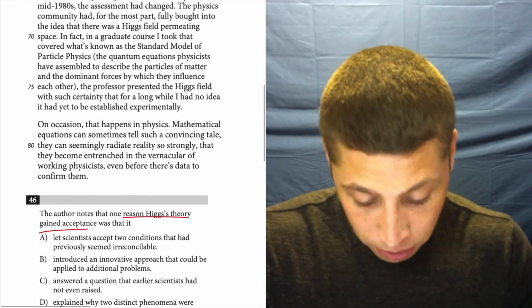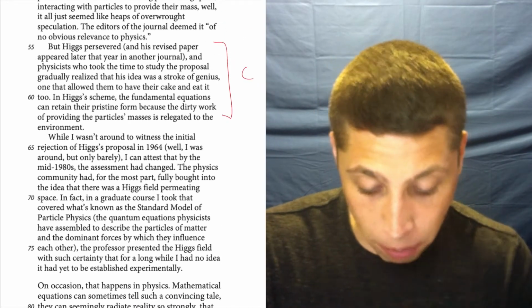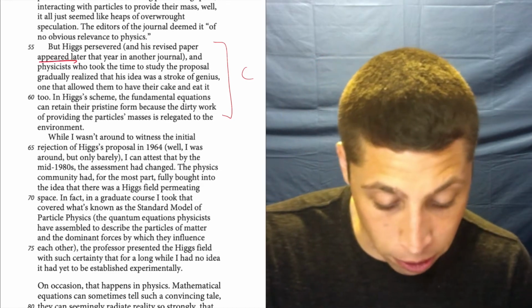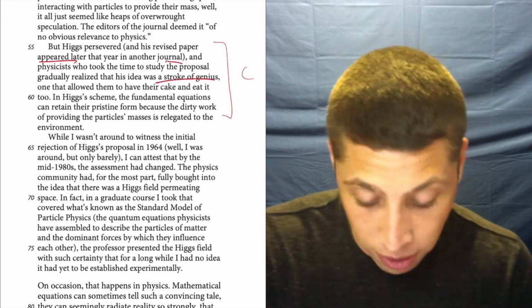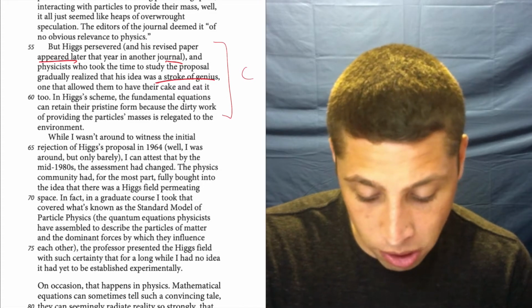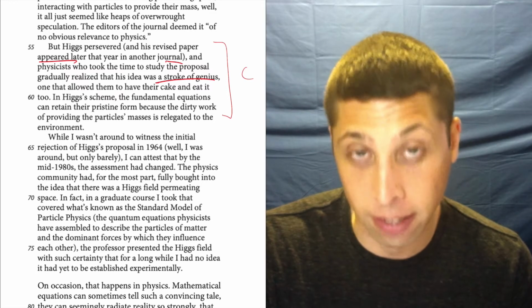Yeah, it's that whole paragraph. Okay, so what is this? We need to be about why it gained acceptance. "But Higgs persevered, and his revised paper appeared later that year in another journal." So, okay, it's in a journal, so that seems pretty good. "And physicists who took the time to study the proposal gradually realized that his idea was a stroke of genius, one that allowed them to have their cake and eat it too. In Higgs's scheme, the fundamental equations can retain their pristine form because the dirty work of providing the particles' masses is relegated to the environment."